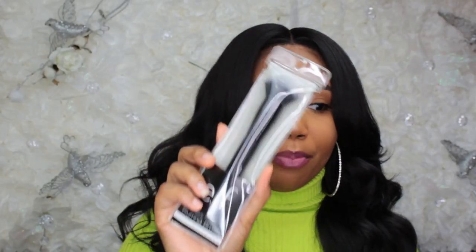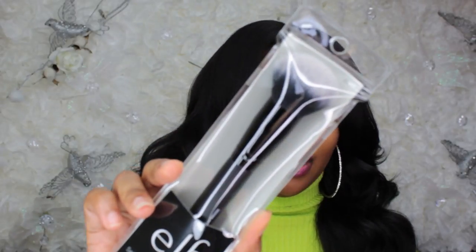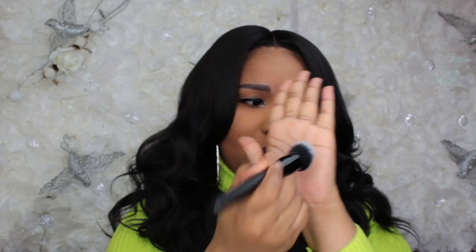Okay, that was the Selfie Ready foundation blurring brush, and I just like the name, so I got it. So this is what it looks like. Let me see how it feels, because I didn't get to see. The majority of my brushes are from e.l.f., I love e.l.f. Ooh, it's soft and it's dense too, so this would be good for foundation. Ooh, it's very soft too. Yes, I like this. So we're gonna be selfie ready, baby.